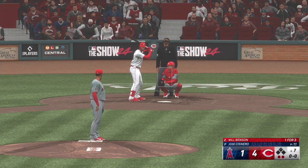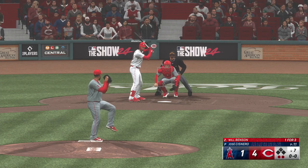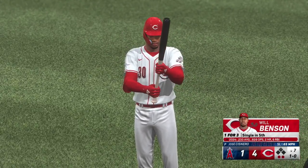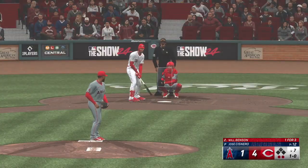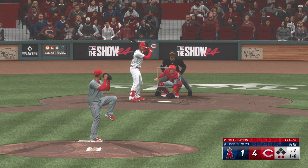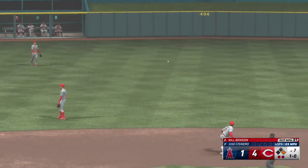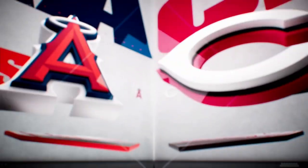Now it's the Reds' DH, Will Benson. And the first pitch misses for ball one. Left-hand hitter waits. Swing and a hard-hit liner up the middle for a base hit. Around first, digging for two. Now the tag at second, and he's out trying for two. And that ends the inning.